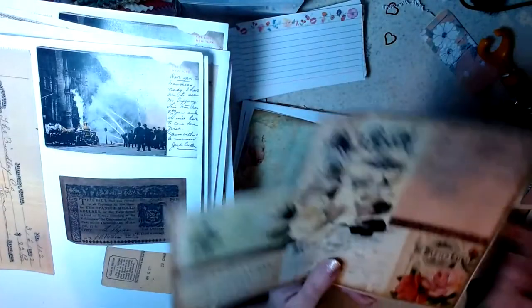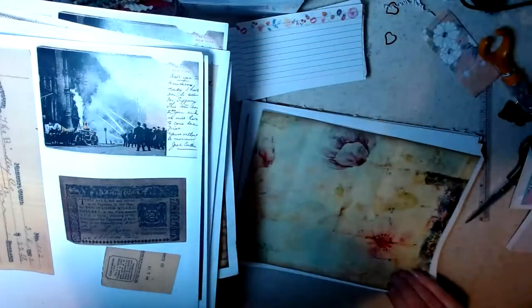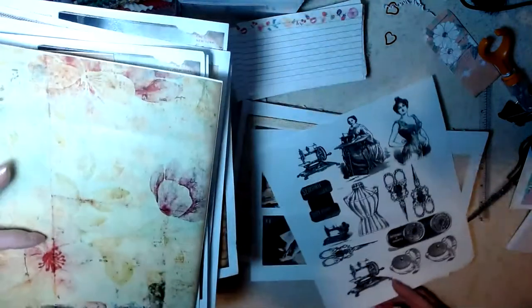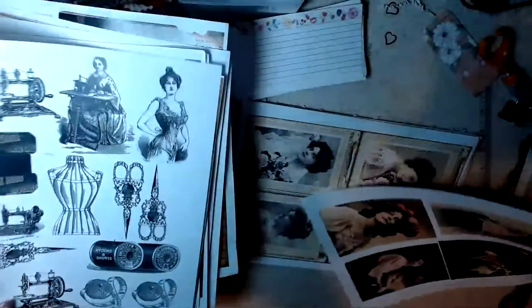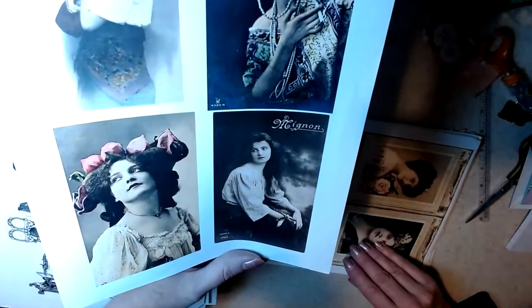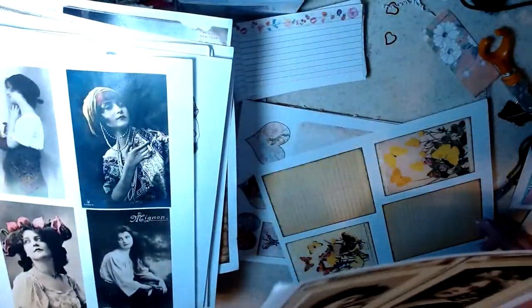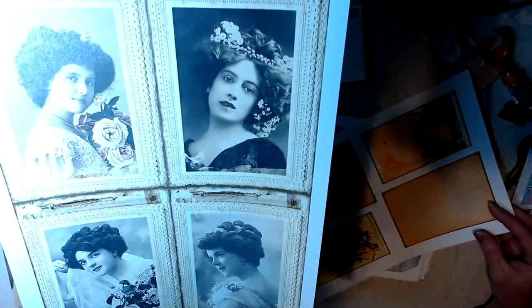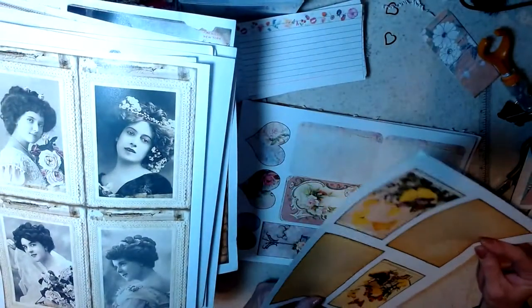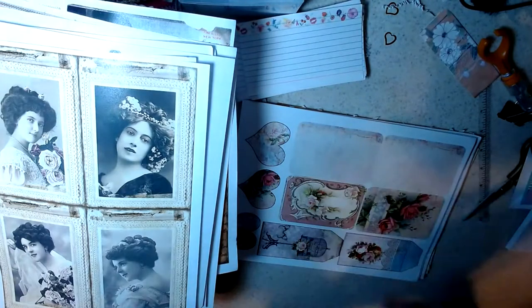Oh my goodness, this is gorgeous. Oh, I love these. These are gorgeous. Oh, look at the cut aparts. Oh, I love them all. Oh, look at these ladies. Look at these ladies. I don't know if they're cotillion photos or wedding photos. Oh, these are gorgeous.